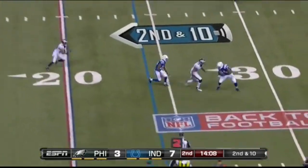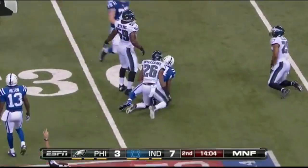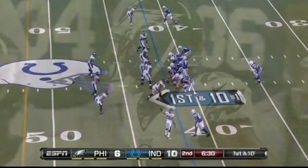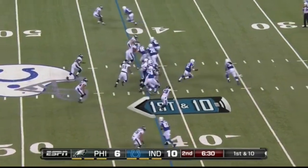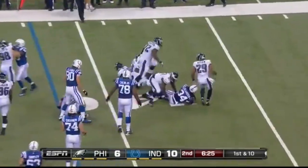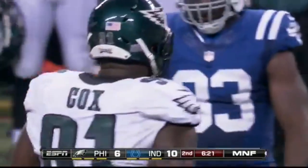2nd and 10. Luck got rid of it quick. Nix has nowhere to go as Connor Barwin comes off the corner, a former Super Bowl champion with the Ravens, for the Eagles here in 2014. Luck struggling in the passing game. It's been on the ground where Indy has had success, but Fletcher Cox says not anymore. He takes down Trent Richardson, a loss of 3.